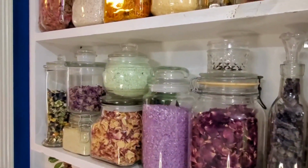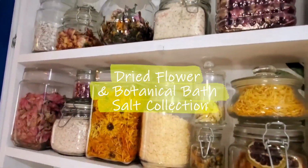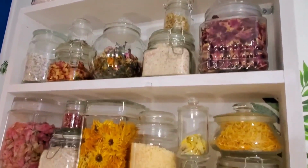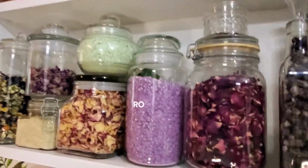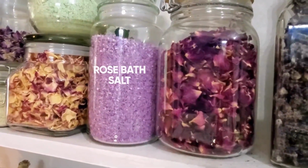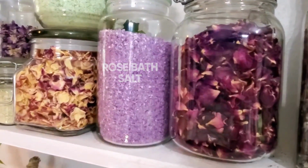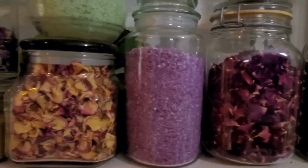A peek at my dried flower and botanical bath salt collection. It is bursting this season. I really got on this botanical bath salt kick, just like I did with my culinary salts. Turning bath salts colors from flowers? Yeah, sign me up. Not only that, but this beautiful purple bath salt made from red roses will turn your bath purple. So that's kind of cool.